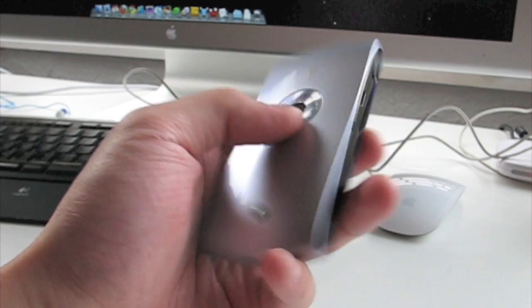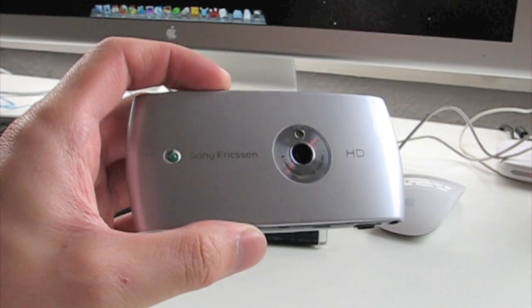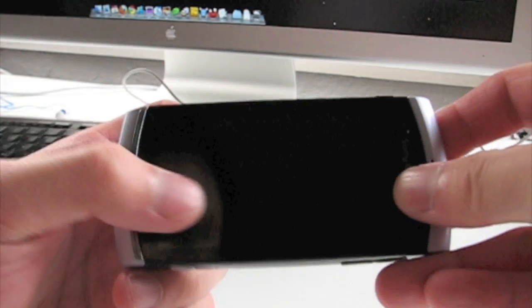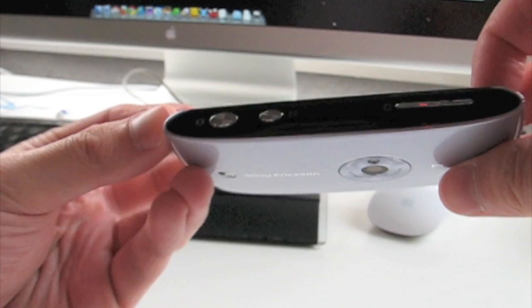So what we've got here is the Sony Ericsson Vivaz. It's a brand new handset from Sony Ericsson, and it's a little tiny HD capable 8 megapixel phone. Weighs only 97 grams and is about half an inch in thickness.